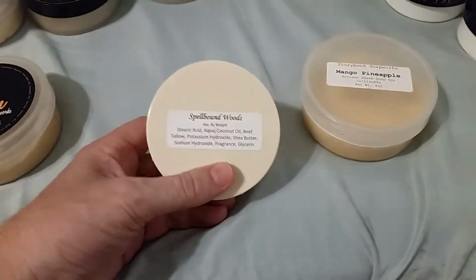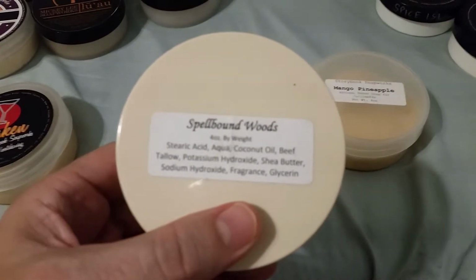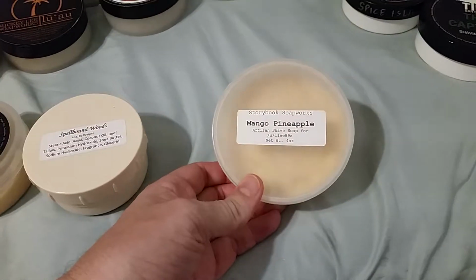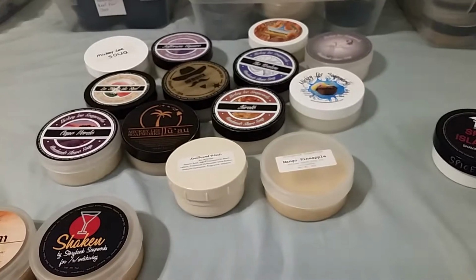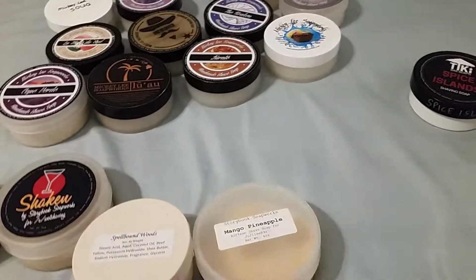And these are some from before Storybook actually kind of started big-time production, Spellbound Woods and Mango Pineapple. And these were part of the deal I got with the Mickey Lee. So it's wonderful, wonderful scents. Very enjoyable.